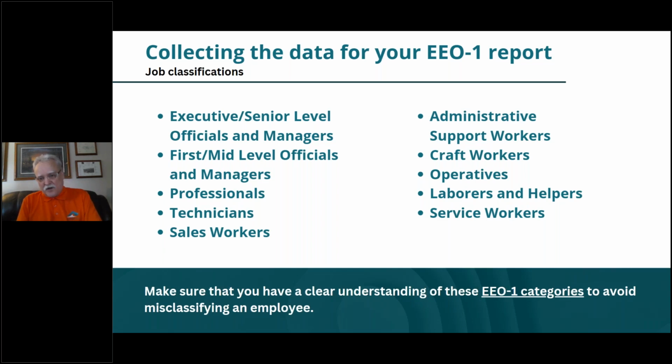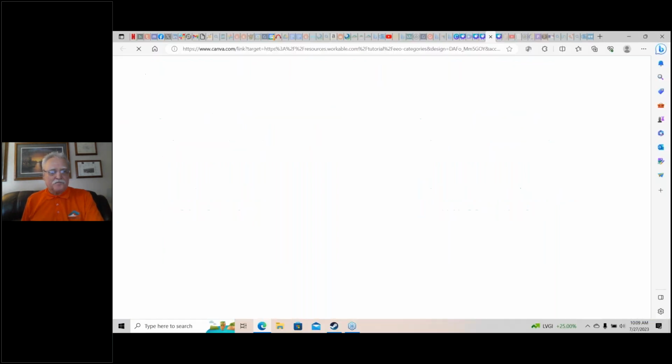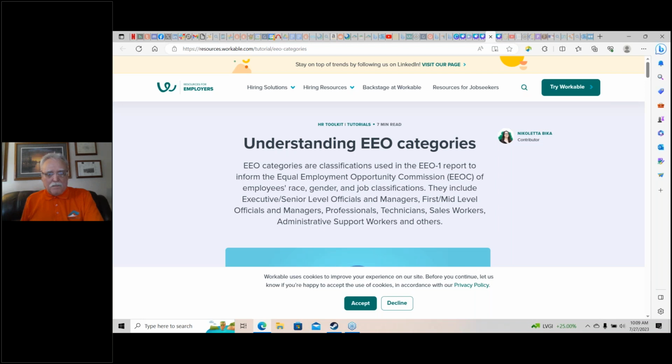And again, once their website is up and operating, there is a list and a little help to give you a better clue of where exactly your employee may fit, what classifies as their job, with more particulars than just this list here. So yeah, this is what you get for understanding this information. So that's what it's going to look like.